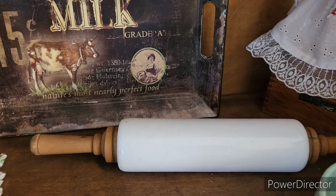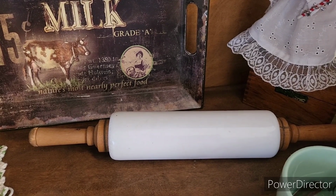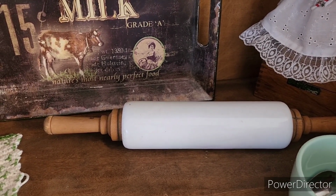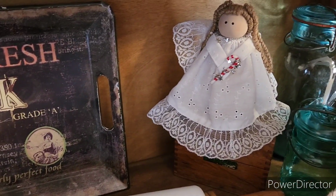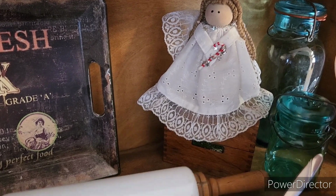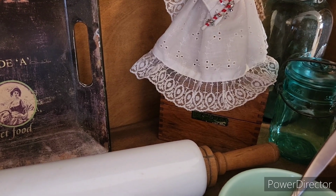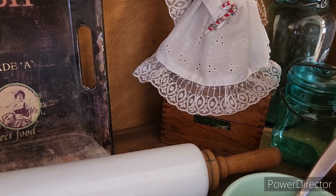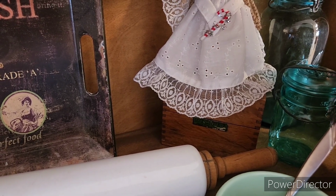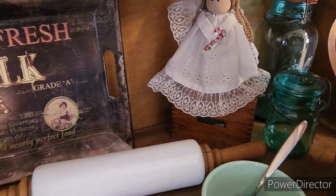And we used to collect rolling pins. And this is one that I kept. It's an old milk glass one. Really like that one. Of course, I always have some type of Christmas out. This is our little angel girl. And then there is a recipe box below. That is an old recipe box that was Jerry's grandma's, and it's got a mixture of recipes in it from his grandma, my grandma, his mom, my mom.